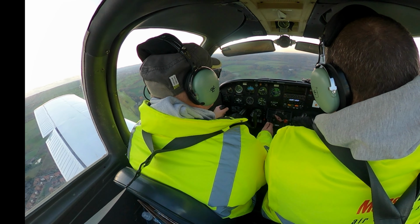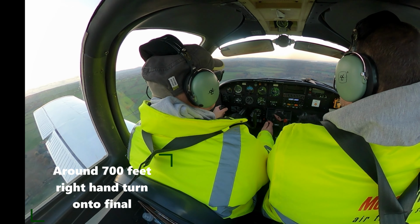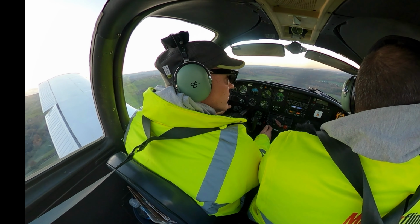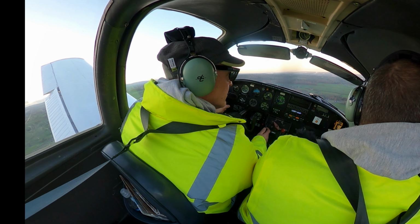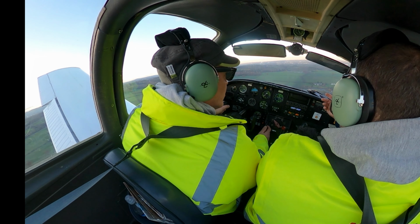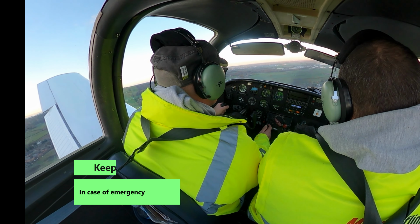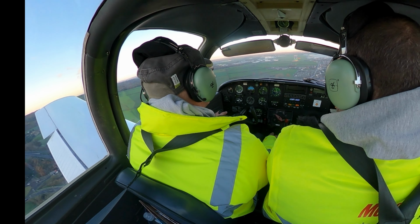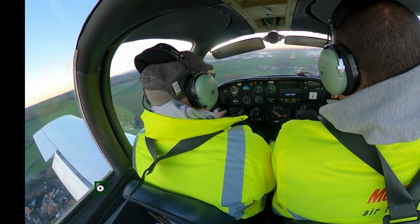We don't want to turn too early. We want to be around 700 feet as we turn for the runway. Making the turn now to line up with the runway. Still on the first stage of flaps. So you can see the runway up ahead. Settle for 70 knots. Second stage of flaps.